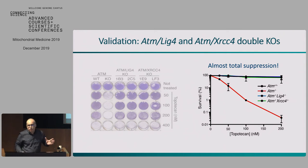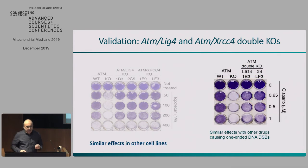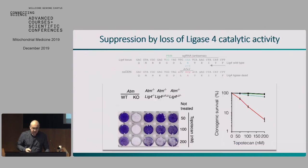So this is sort of weird in a way. You've got a DNA repair deficiency that gives you DNA damage sensitivity, and you're able to counteract that by losing another DNA repair pathway. How could this be? So we did the screen with topotecan, but basically these suppressors also operate with other agents, such as olaparib. Okay. So how could this be?